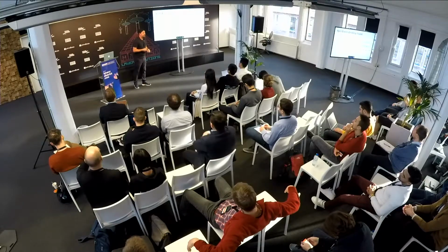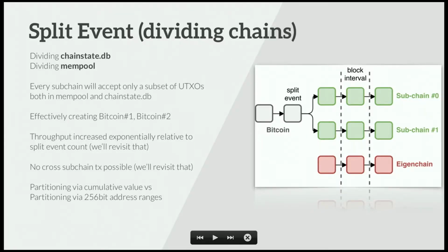And by doing that, we are actually dividing the chainstate DB, which is the actual database that the Bitcoin implementation uses to keep track of UTXOs. We are also dividing the mempool, which is the pool of transactions that nodes receive. So every subchain will accept only a subset of UTXOs, only a subset of transactions, and we effectively have chainstate 1 DB, chainstate 2 DB, and mempool 1 and mempool 2.